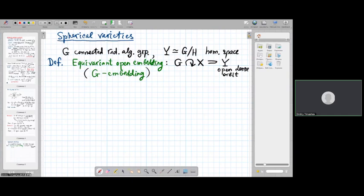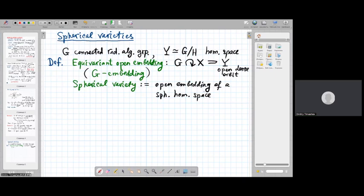Okay, now a spherical variety is just by definition an open embedding in the above sense of a spherical homogeneous space. Does X need to be normal? So far, no. This normality assumption will come later. But here in my definition, I don't want to impose it. So far, I don't need it. But indeed, you are right that to construct a nice theory, you have to impose the normality assumption at some point. And I will say about it later. So thank you.